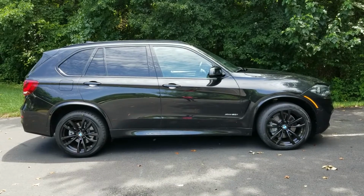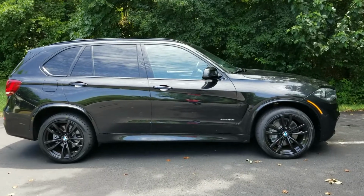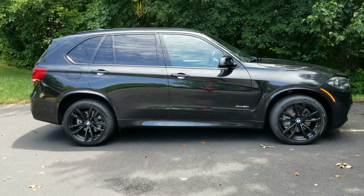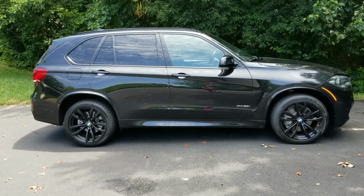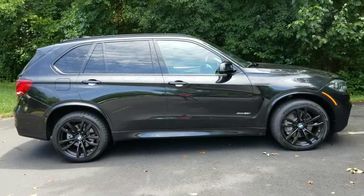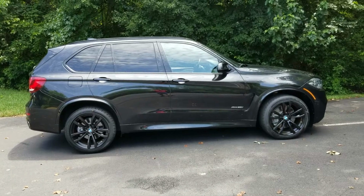All right, we're going to start here with a little exterior walk around, talking about what makes this particular one special. So let's start with the color. Black sapphire metallic has always been BMW's metallic pearlescent black color, and so it's a very pretty black with some gold mica flakes in it, and it really does stand out versus jet black, and I'll get closer on that in just a minute here.